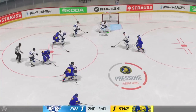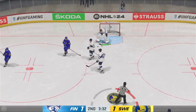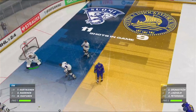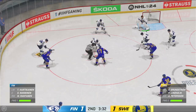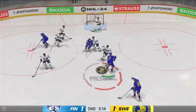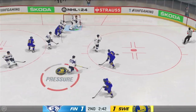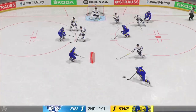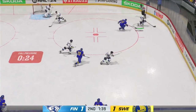Lindholm's won the draw here in the offensive zone. Goaltender covers it up and we'll get a reset here. The centermen glide into position. Sweden's got the puck inside the offensive zone. Taken by Lindholm. Fires the one-timer, and that's blocked. Slides it back to the blue line. Finland's got the puck in the defensive end.